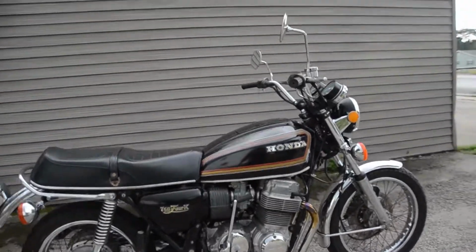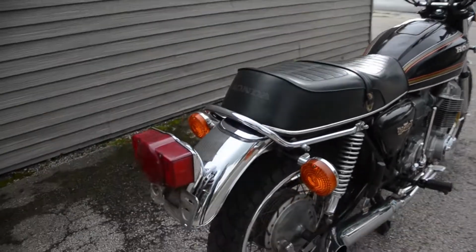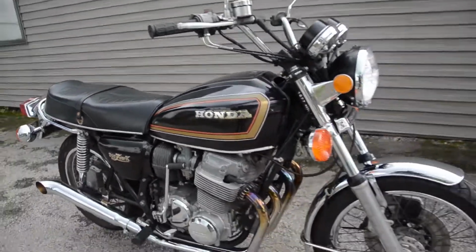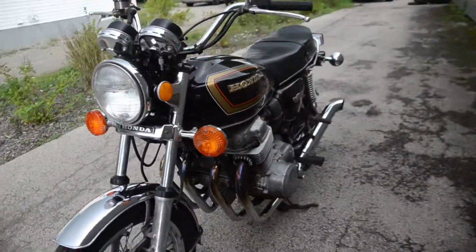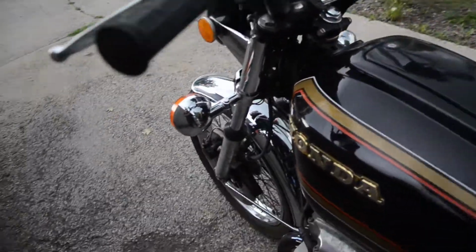Okay, here we have a 1977 Honda CB750. This is the K model, just a fantastic machine. It runs, rides, and shifts very smoothly through all the gears. All of the lights are working. It doesn't smoke out of the exhaust, leak any fluids, no trouble there. Just a glorious machine. Let's go ahead and fire it up and see how it sounds.